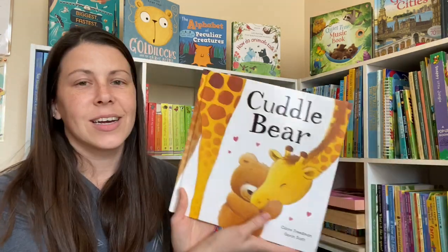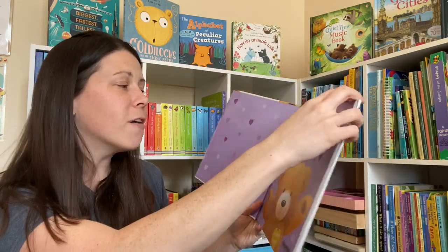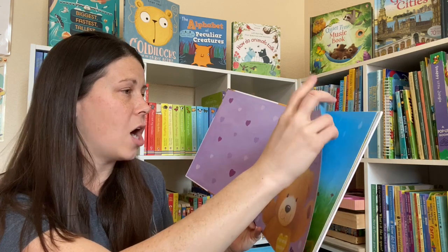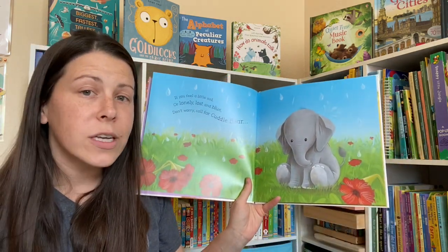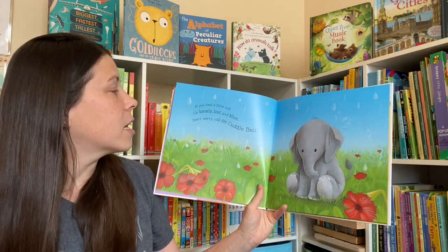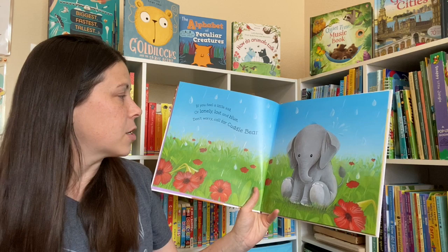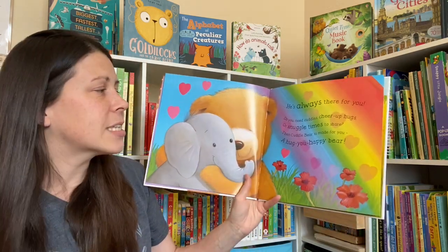And one more, Cuddle Bear. We all feel so sad when Dad's gone. There's definitely a piece missing. There's kind of like a hole in our lives, but Cuddle Bear helps us to feel a little bit better. If you feel a little sad or lonely, lost, and blue, don't worry, call for Cuddle Bear. He's always there for you.